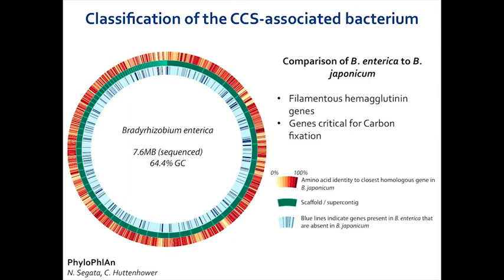And so we thought this was kind of interesting, because maybe this is what is allowing Bradyrhizobium enterica to bind to the colonic epithelium. We also found genes that were critical for carbon fixation, and notably we also didn't see a lot of the genes that you would expect for nitrogen fixation and nodulation, which are really plant endosymbiotic specific genes.